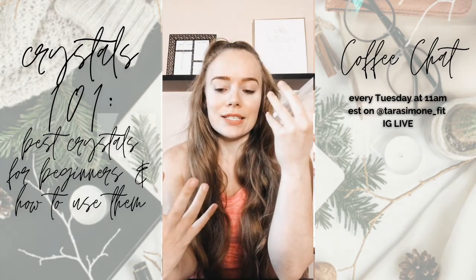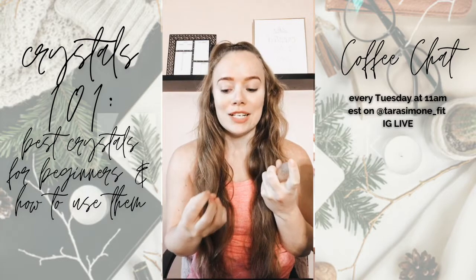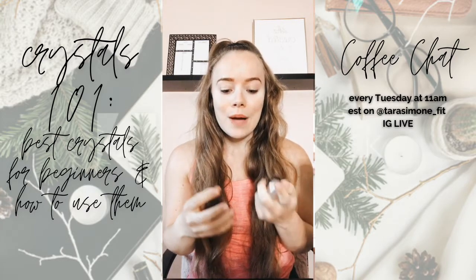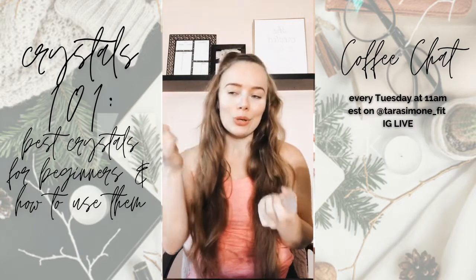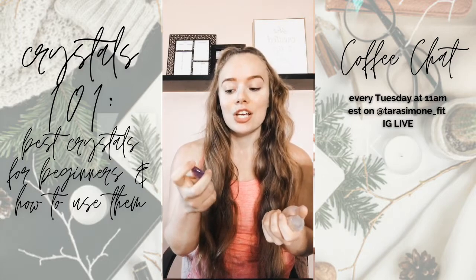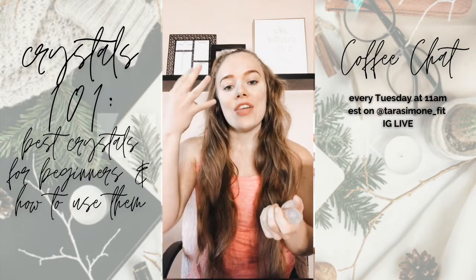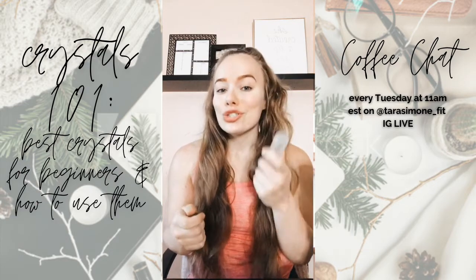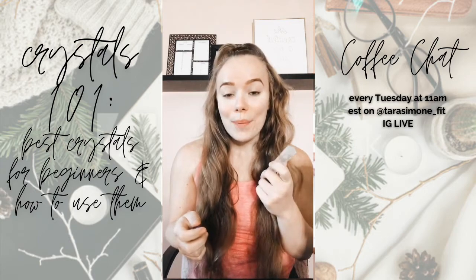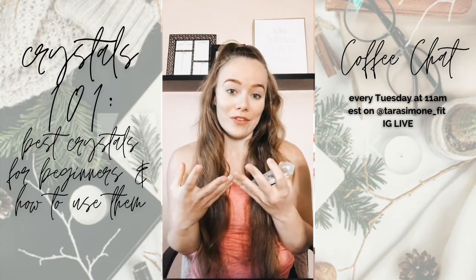Clear quartz is like a blank canvas for you to use any way. And I'll talk about this when we're discussing charging your crystals, but you don't just put this in your bra and you're like, cool, I'm good to go. You have to charge it with an intention. So for example, amethyst, like I said, is for calming, and I'll charge it with the intention that I want to be calm and relaxed. Clear quartz, you can charge it with any intention you want basically, because like I said, it'll amplify whatever you put it next to.